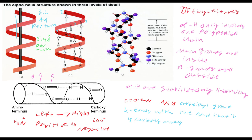Also, an important fact: all proteins are right-handed. What does that mean? When a protein is right-handed, it means that it's going to go towards the right. So proteins are going to go towards the right over here, and this one is going to be turning towards the right as well.